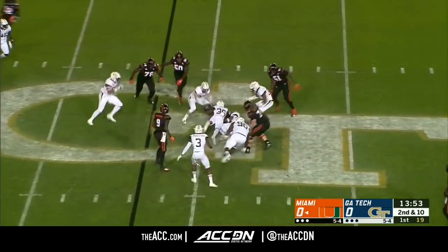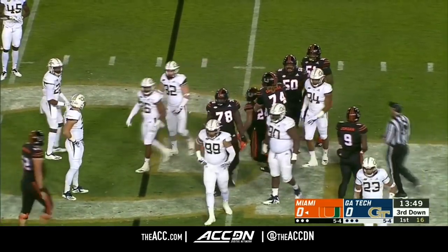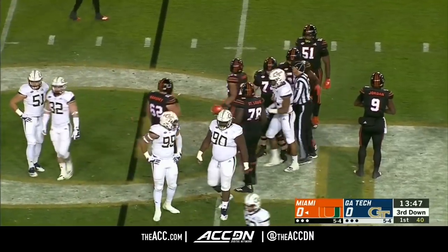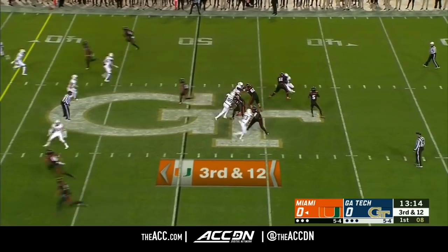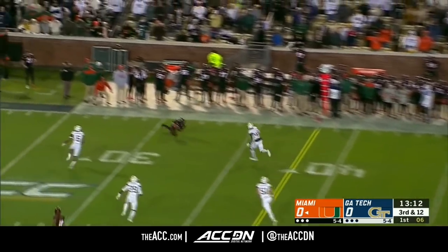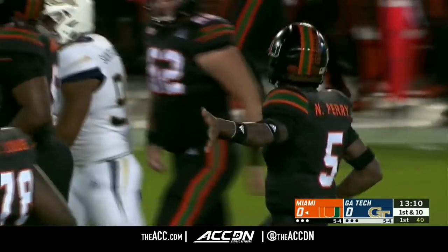They will run it again, and Georgia Tech making another nice play on Homer. It's Jalen Johnson. Third down and a dozen. Perry finds Thomas again. That's another Miami first down.